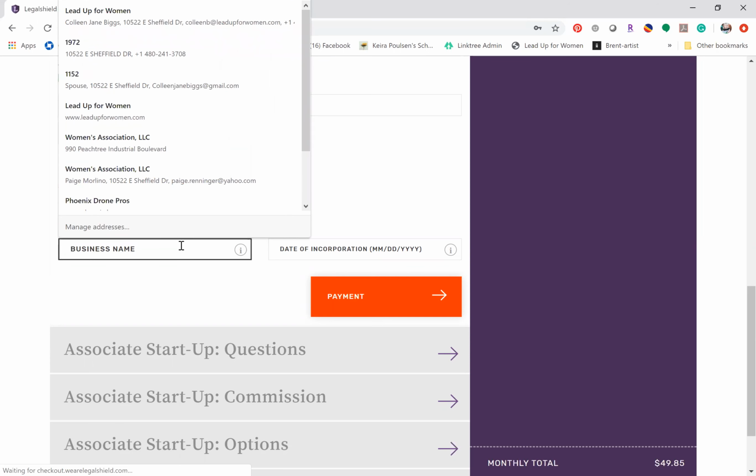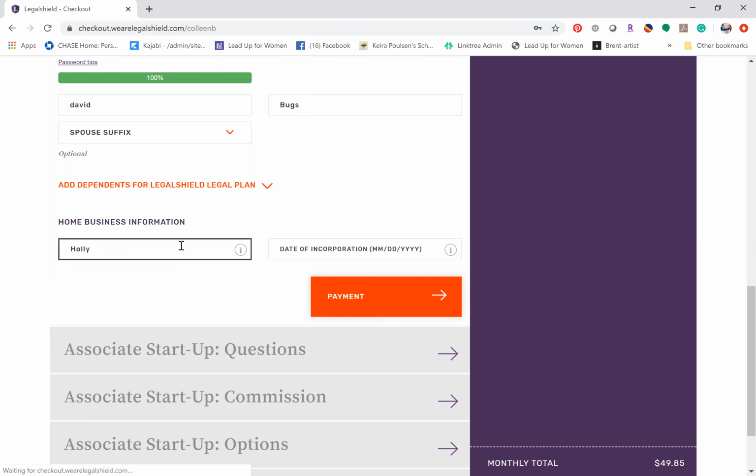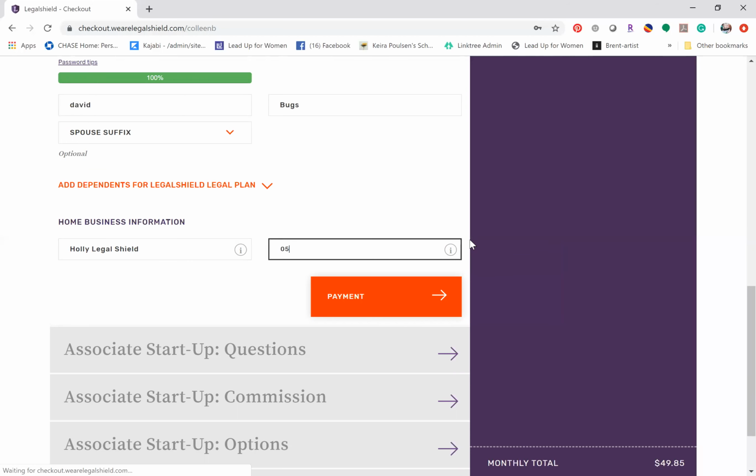So if you had a business name that you wanted to enter in here, let's call it Holly's LegalShield, and the date of her incorporation. And please enter today's date if the business is not incorporated currently. So because you are going to be incorporating your business and starting that now that you're a small business owner, you would put today's date. So let's just go ahead and choose any date that we have here.